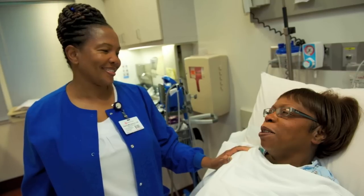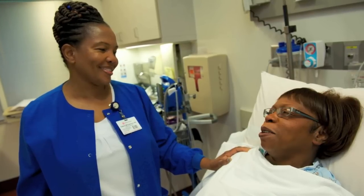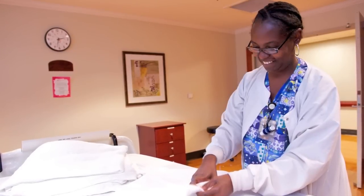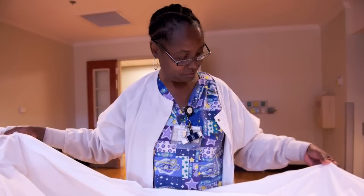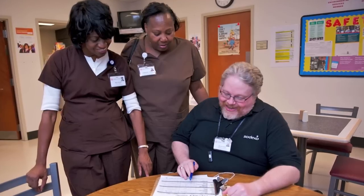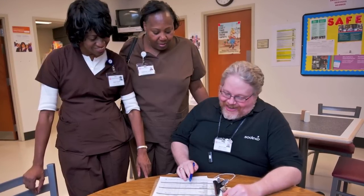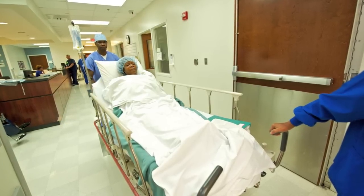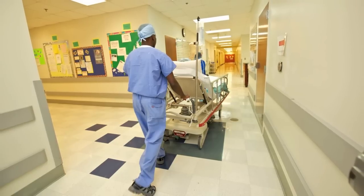Nobody really wants to be in the hospital. It's kind of a necessary evil. But what we try to do is make your stay here as pleasant as possible and that you have a pleasant and clean place to get well. We train all of our housekeepers to look at things from the patient's perspective. Obviously, patients move through the building on their back a lot of times on stretchers, so they're seeing the ceiling.